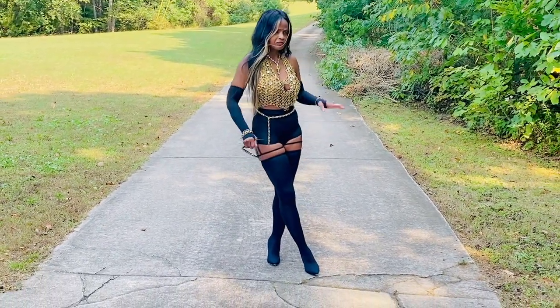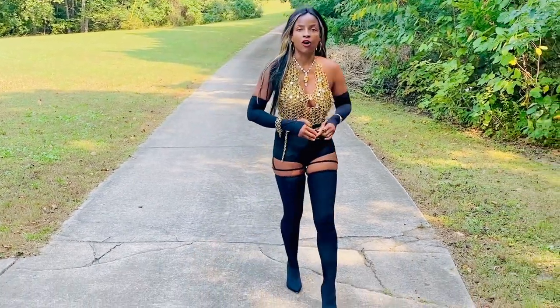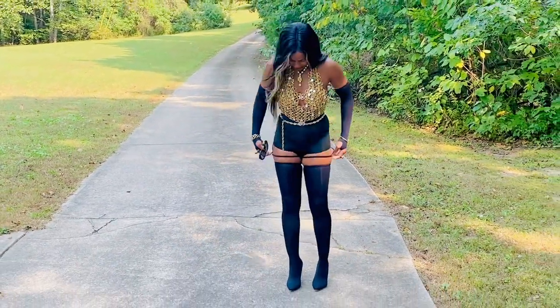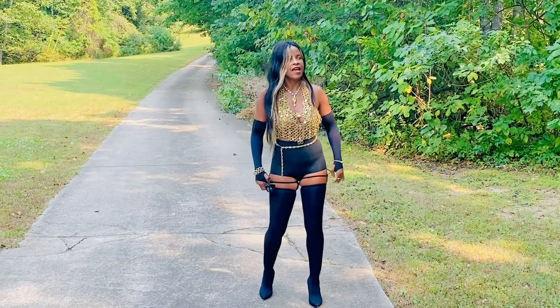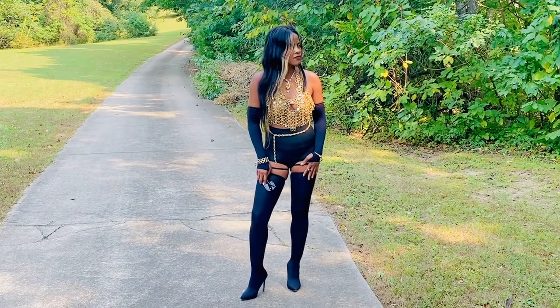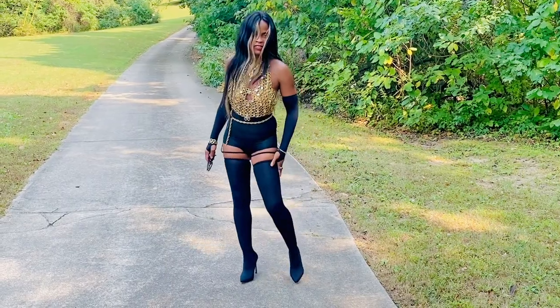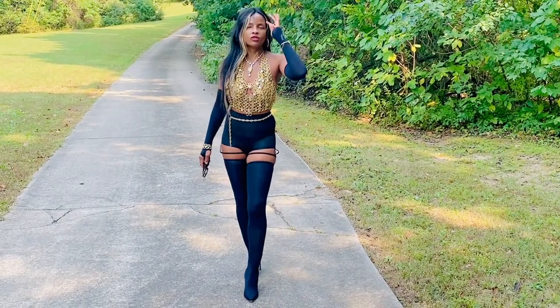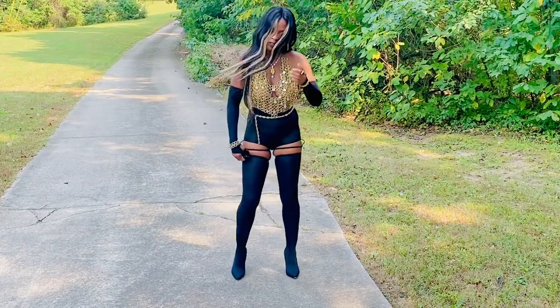And so this is a high low review or try on. So the shorts are from Shein, and then the boots I bought online. I have to find out where I got it from online. I love the fact that it's very fitted and it doesn't roll down, but you have to pull it up. You can make it as high as you want to.